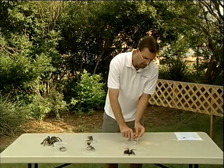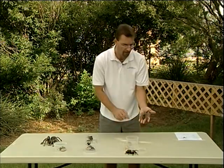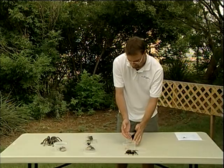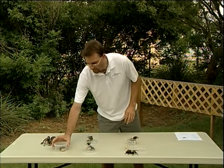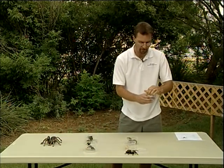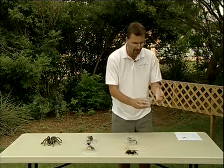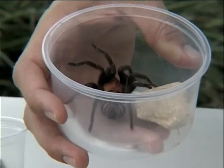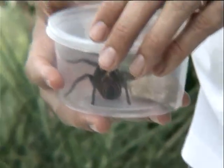This particular species right here is from South America, from Chile. It's called a Chilean rosehair tarantula. And the last one we have is from Costa Rica. It is known as the tiger rump tarantula. They're highly aggressive and they're extremely fast. These are all animals that we have on display here at the Nature Center.